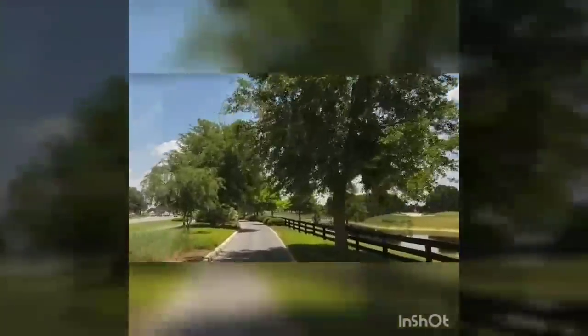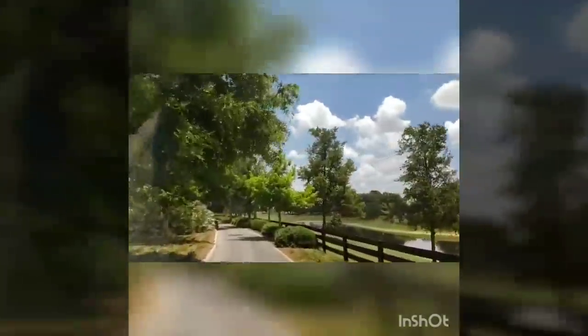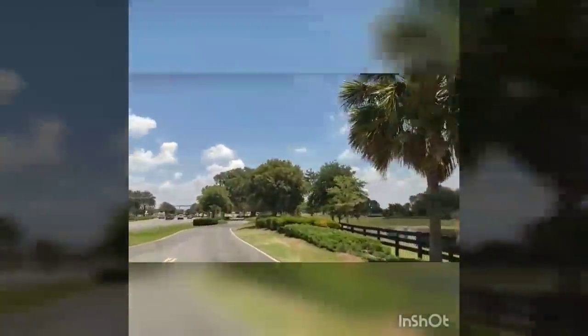I'm going to estimate this will be a 30-minute trip, and I really appreciate those of you that are hanging in there with us because that camera is bouncing, and I hope you don't get a headache.